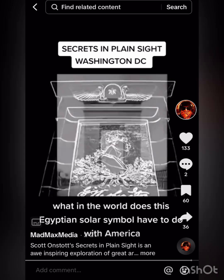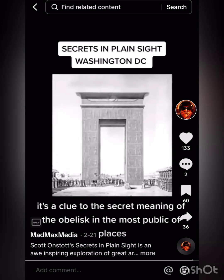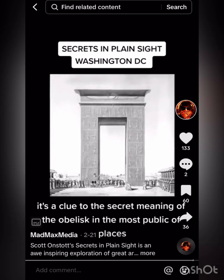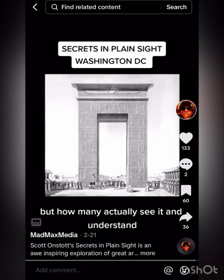What in the world does this Egyptian solar symbol have to do with America? It's a clue to the secret meaning of the obelisk, in the most public of places, but how many actually see it and understand?